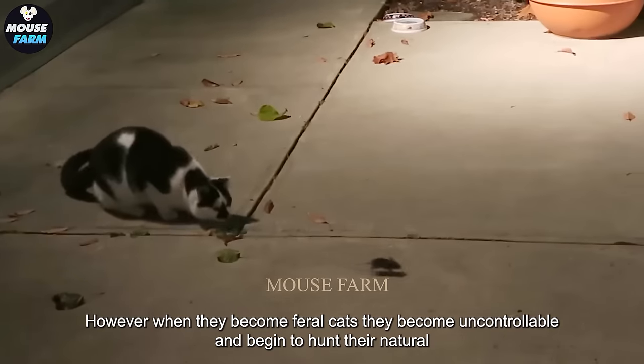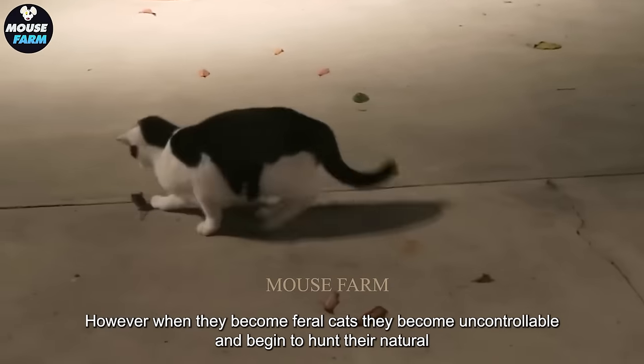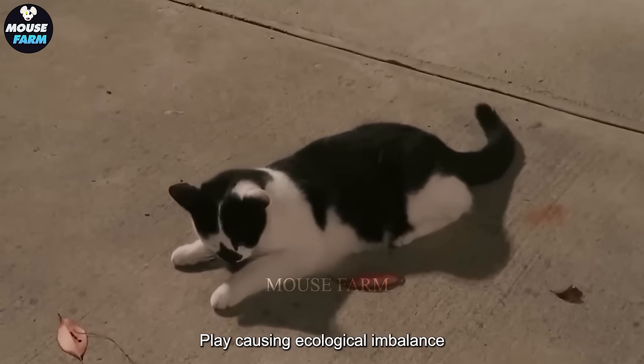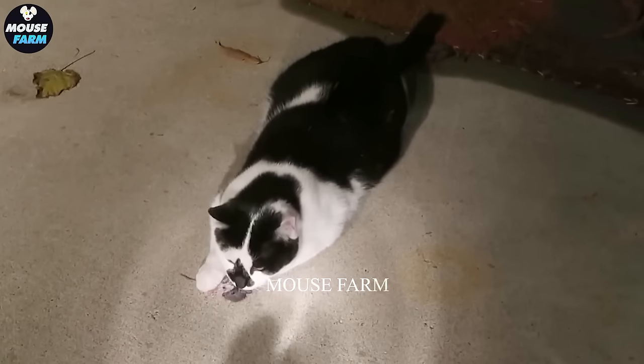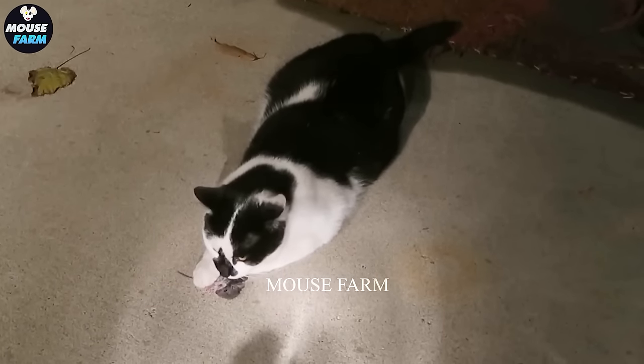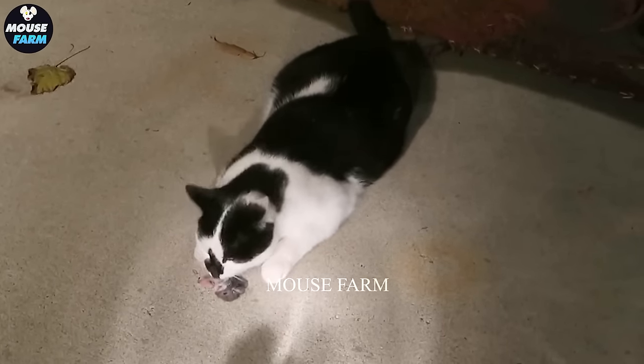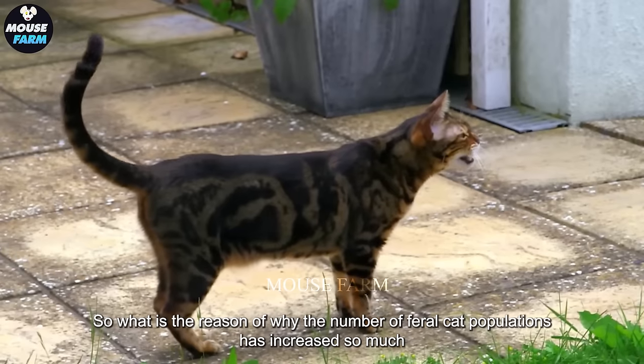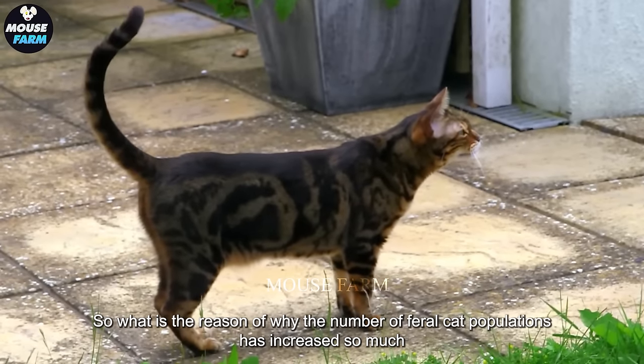However, when they become feral cats, they become uncontrollable and begin to hunt their natural prey, causing ecological imbalance. So what is the reason why the number of feral cat populations has increased so much?